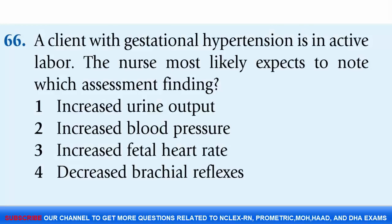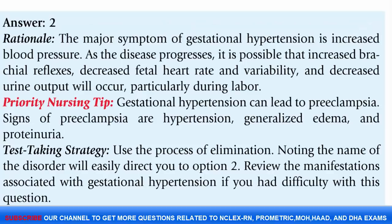15. A client with gestational hypertension is in active labor. The nurse most likely expects to note which assessment finding: 1. Increased urine output, 2. Increased blood pressure, 3. Increased fetal heart rate, 4. Decreased brachial reflexes. Answer 2. Rationale: The major symptom of gestational hypertension is increased blood pressure. As the disease progresses, it is possible that increased brachial reflexes, decreased fetal heart rate and variability, and decreased urine output will occur, particularly during labor.